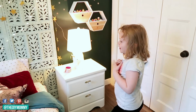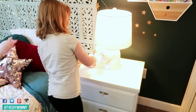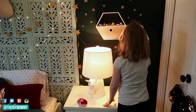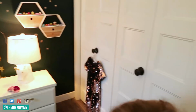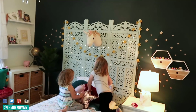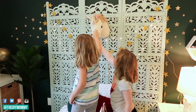What do you think? I love it, Mama. What do you think of your new nightlight? I love it. What do you think of your Shopkins shelf? I love it too. This is like a magic mirror. What do you think of the stars on the wall? Oh yeah, I love it too. It looks pretty. And the unicorn. Yeah, what do you think of the unicorn head? I thought it was gonna be like 3D printed or something. No, I couldn't 3D print a big enough one, so I had to order that one off the internet.